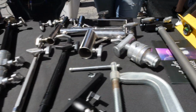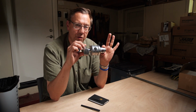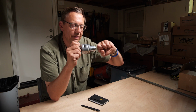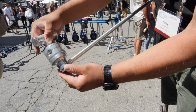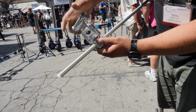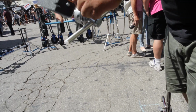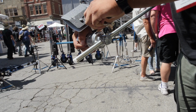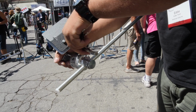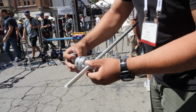So American Grip was showing off lots of different tchotchkes that they have. This was kind of cool. It's just a grip head, but then it has a little cam at the end, which instead of having another knob that tightens, it's a deal where if you've got an arm or rod that you want to grip something else with, when you tighten this down, now you don't have to tighten in a second place. It's already tight just by the one lockdown. Just a nifty little add-on that they were showing.